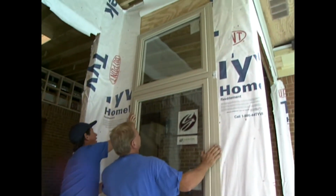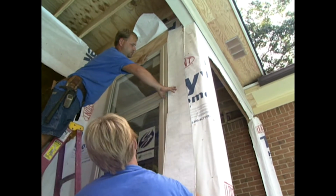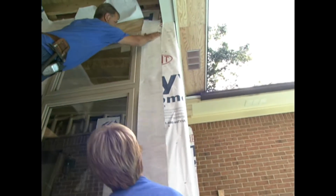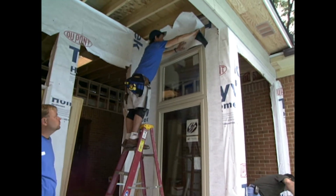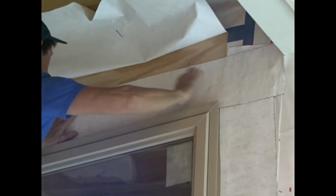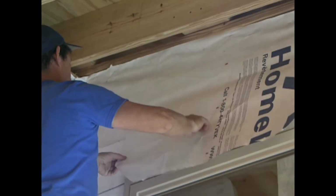When the windows were properly aligned, they were nailed in place. Next, the flexible flashing was applied over the nailing flange on both jambs to ensure an absolute seal. At the head of the window, another piece of flashing covers the flange and extends past the edge of the windows before the house wrap is folded back down.